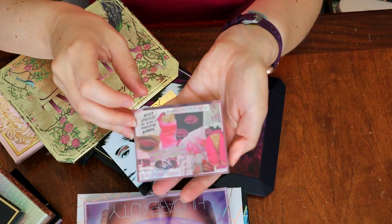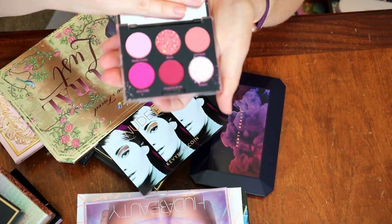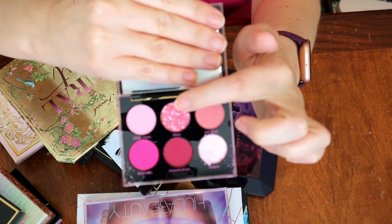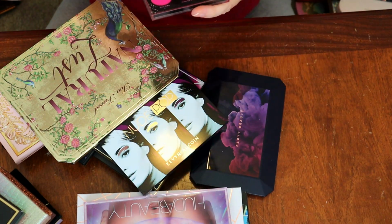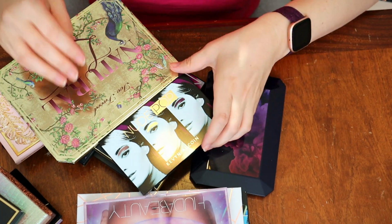Divinity Cosmetics. This came in a Trend Mood box recently. It's very pretty. I don't love the pressed glitter. There we go. I don't love that at all, but the rest of the shades in here are quite pretty. Sadly, this one came shattered, so I had to repress it. But we're going to hold on to it for the moment.